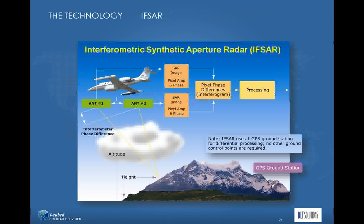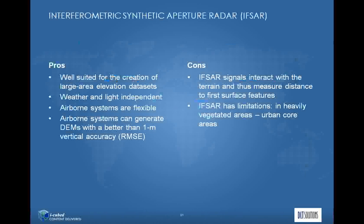Okay, the pros and cons of IFSAR. I think the main pro for IFSAR is it's very well suited for large area coverages. Some of the flight lines we do in the collection of this data are as much as 1,400 kilometers long, so it's not a site-specific or project-specific tool, but something that needs to be considered for large area coverages. One of the nicer things about it is it can be collected at night and in virtually all weather conditions, so there's a great deal of flexibility in that.